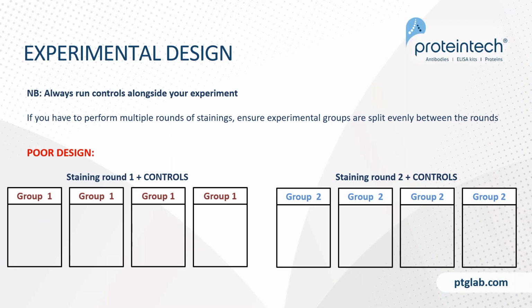This is a poor design because we are not able to state that the results we are seeing, when they are split between group 1 and group 2 and separate rounds, are due to biologically real data or just due to changes in the inherent variables that you get within each staining round.